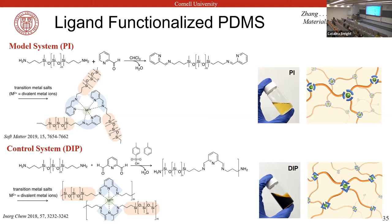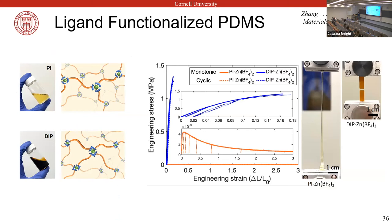We also made a control system where, instead of putting a functionality on both sides, we use it to actually make the chains longer. So we end up with a much longer polymer chain and functionalities in the middle. This is much, much less dynamic as a control, but it has the same amount of metal as our other system, so it's a good check of whether it's just metal content. I will skip most things, I just want to show off. Our control system is much stiffer than our dynamic system, which is all the way down here, or blown up here. This is our dynamic system, very stretchy. This is our control system.